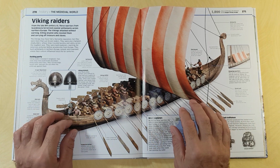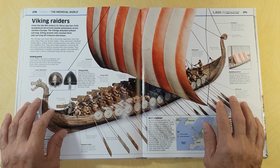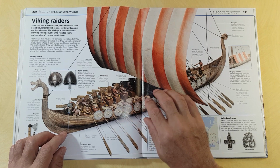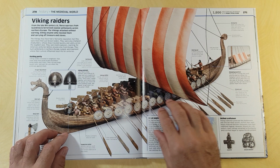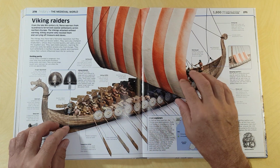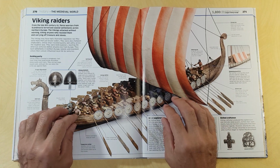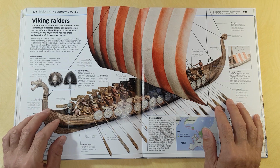Which we will be talking about history. First, you can see here a beautiful ship from the medieval world. It is a Viking ship from the late 8th century CE.